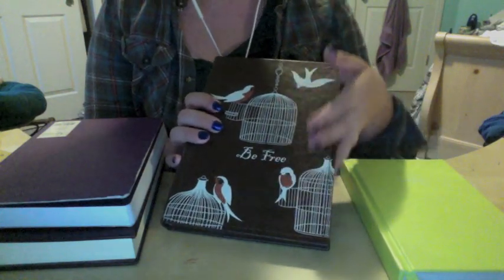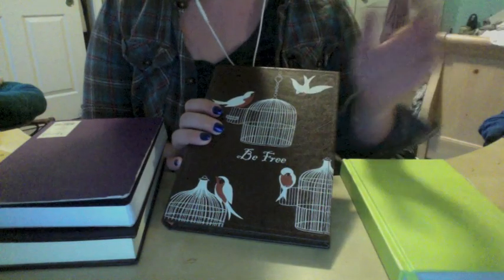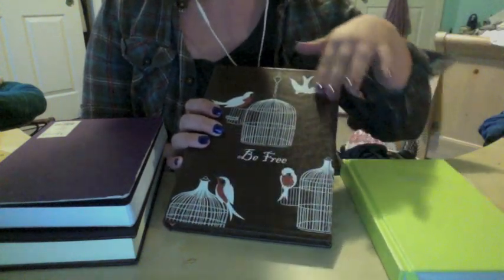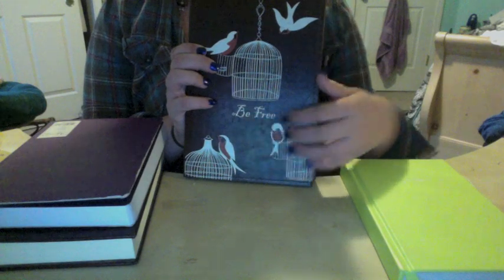My third one says B3. It has lots of birds on it, and the pages are gold. This was given to me by a friend.